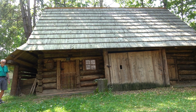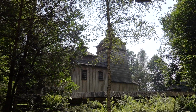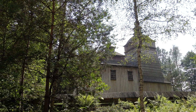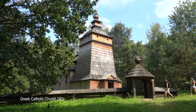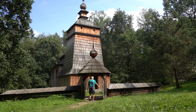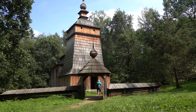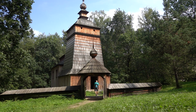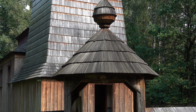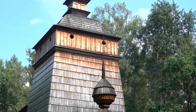Leaving the farmstead behind, the wooden Greek Catholic Church, dating back to 1786, came into view. The church is surrounded by a wooden fence, creating a sense of intimacy and reverence. The entrance gate is crowned with an onion-shaped dome, topped by a cross, echoing the church's Eastern Christian heritage. The bell tower, with its sloping walls, also ends in a cross, while the entire structure is covered with wooden shingles.